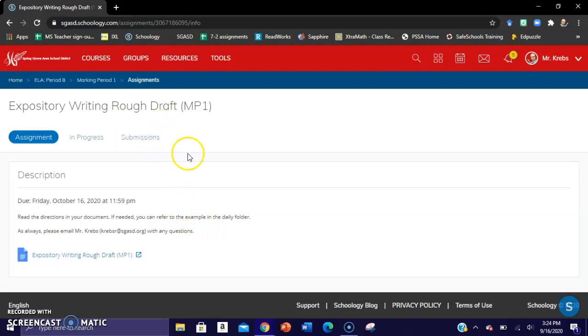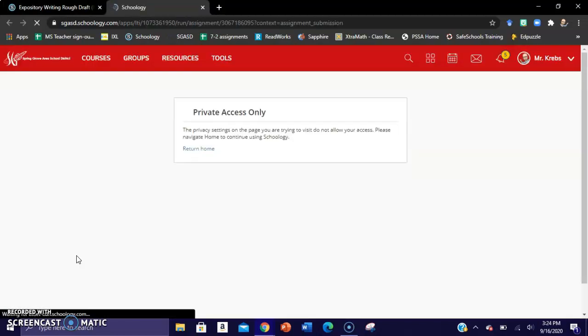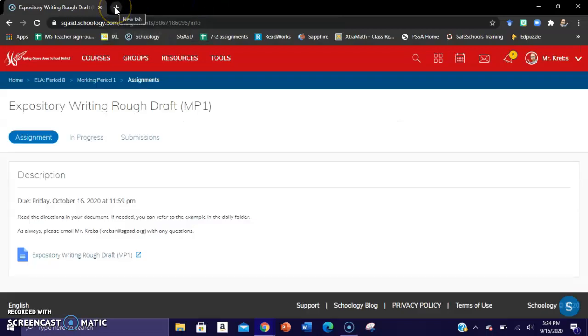you'll have to go up here to the top. Of course, mine looks a little different because it's a teacher screen, but up here you will have a part that says My Document. You'll need to click on that, click on the document, and it'll say Open in App. Let me bring it up real quick here.